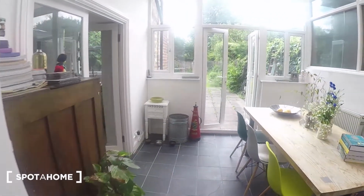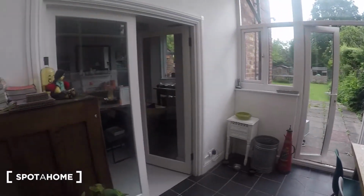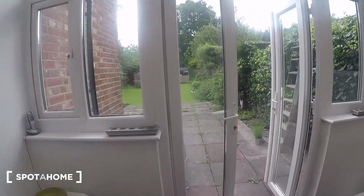Conservatory. Dining area. Just here. So you've just got this big table, a few chairs, heater. Because of all the glass, loads of light comes through.